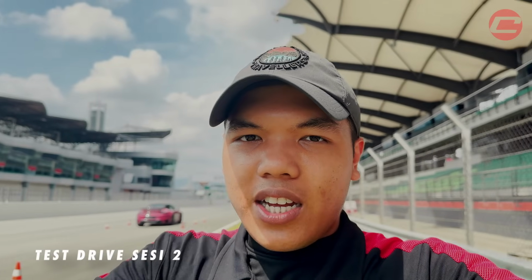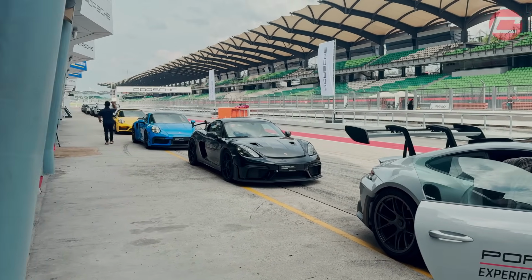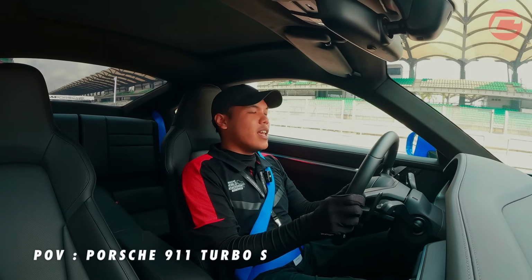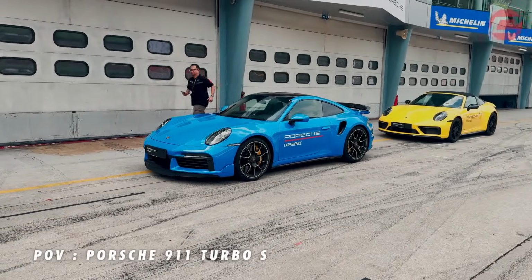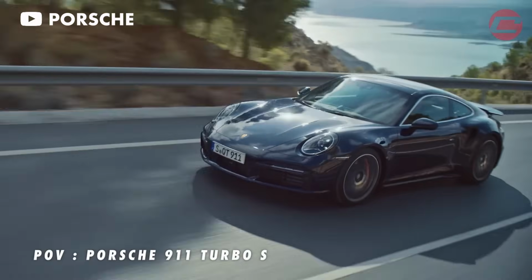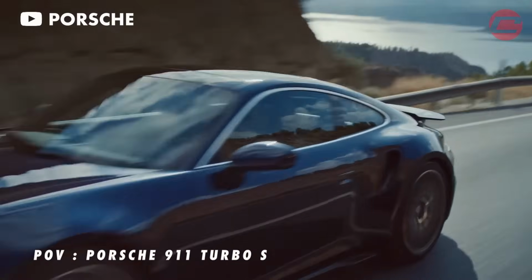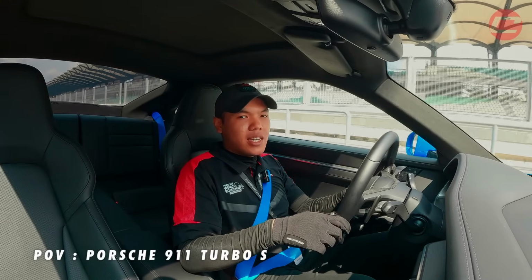Selepas ni ada section off-road dan juga another track section with their sport car versions, their coupe versions. So, jom. Inilah barisan-barisan untuk handling round number 2. These are the coupe cars that we are going to drive. Much more exciting than the models before. Sekarang is my turn to drive the 911. Yang ni adalah Turbo S. Turbo S, beza dia dengan GT3, GT4 ni basically 2-wheel drive, 4-wheel drive. Much more toned down driving, obviously. Tapi untuk yang Turbo S ni more power actually berbanding dengan GT3 RS.